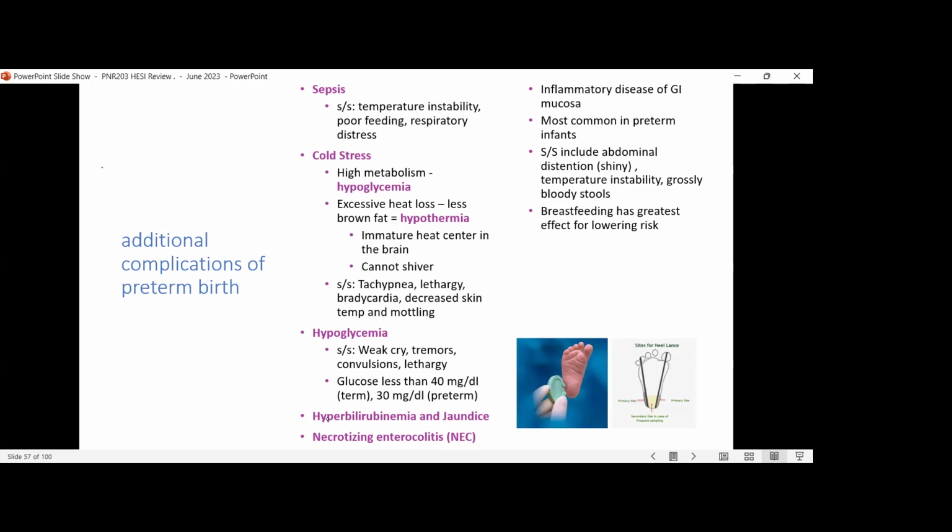He's going to have a condition called hyperbilirubinemia, too much bilirubin in his blood. Again, it's going to lead into jaundice. Okay. Let's see. All right. On the NEC, the necrotizing enterocolitis, just know that breastfeeding has the greatest effect for lowering the risk, which is good, okay? Because it does happen with these preemie babies. Their little stomachs get really distended and it gets real shiny because the skin is so thin.